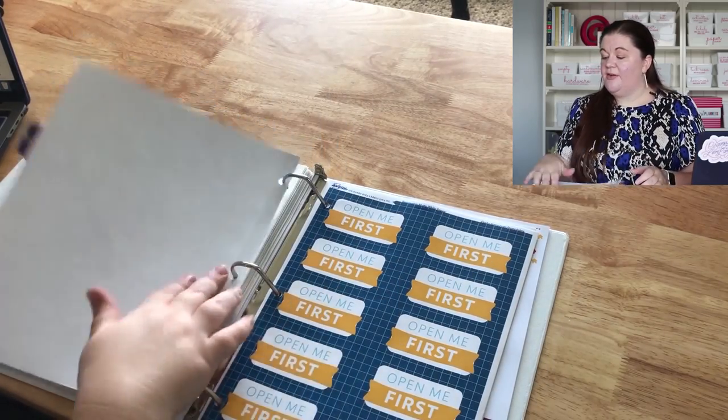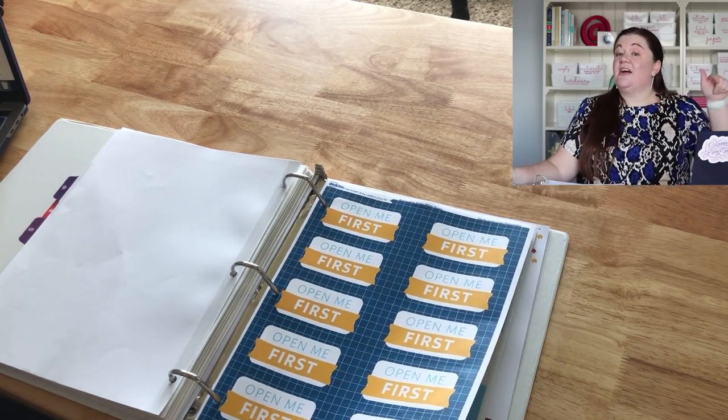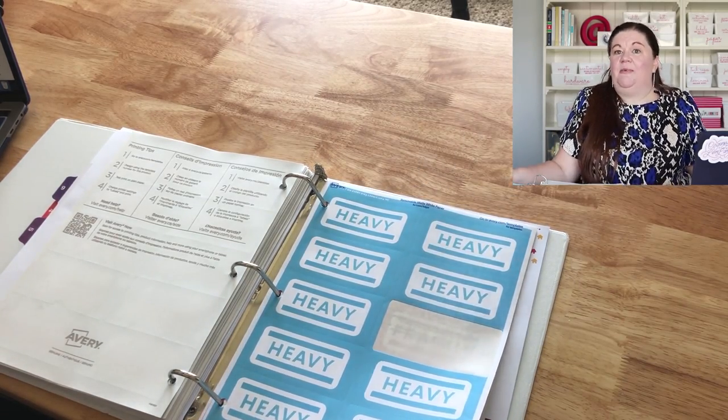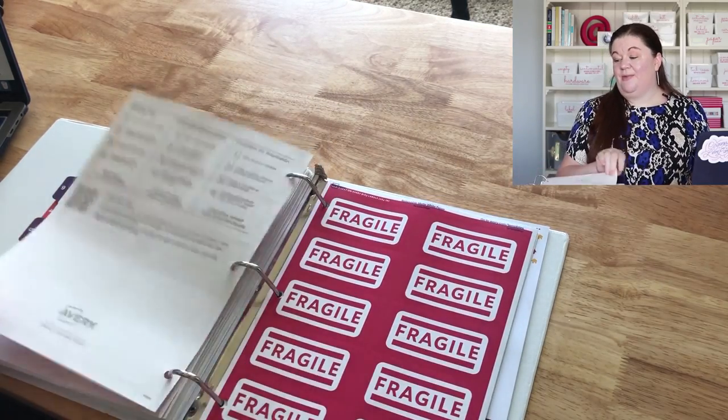Then let me show you some of the other components. So we've added some labels, the Open Me First boxes. I talked about in my last video that I will link to about the importance of these, but you can label those if something is extra heavy. I like to label that just so people kind of have a heads up, this is gonna be heavier than it looks. If something is really fragile, you can label that.